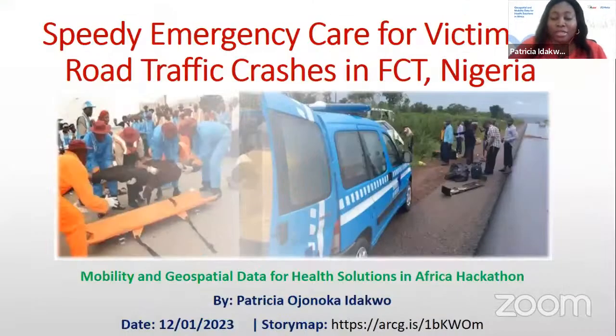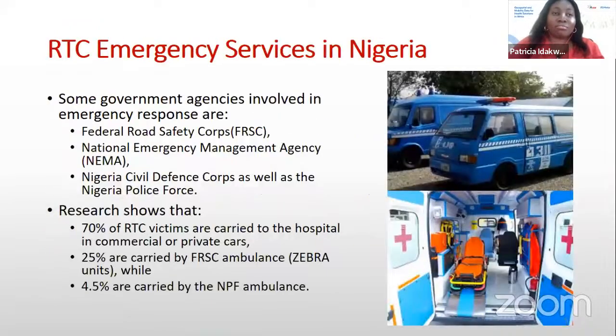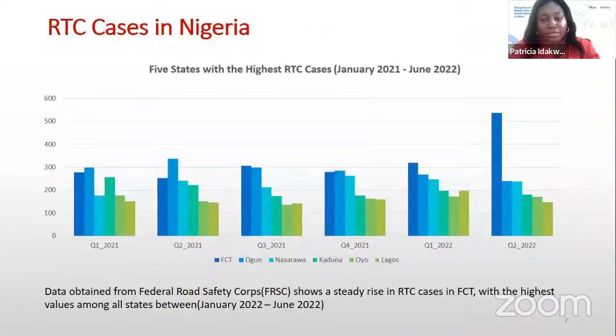All right. So if you live in FCT, you know that on a daily basis, you see accidents on the road. So when an opportunity came to create a solution that can solve health issues in our community, I decided to work on road accidents. In my research, I realized that among all the states, Abuja has the highest number of road accidents. In the first quarter of 2022 and second quarter of 2022, the number of road traffic accidents for Abuja is on the increase, and it is the highest in all the states in Nigeria.